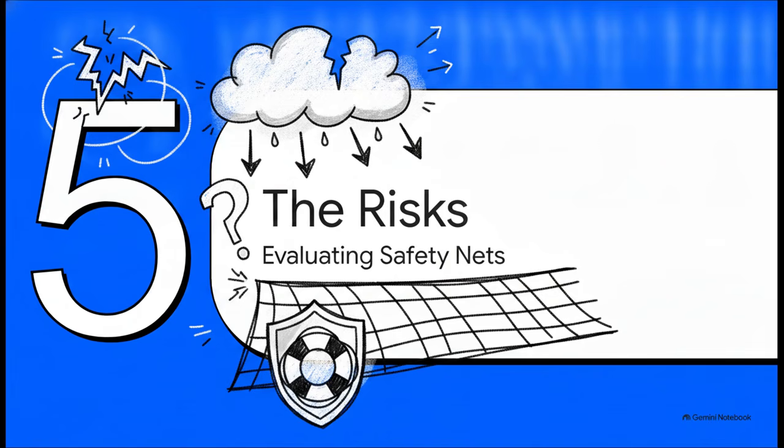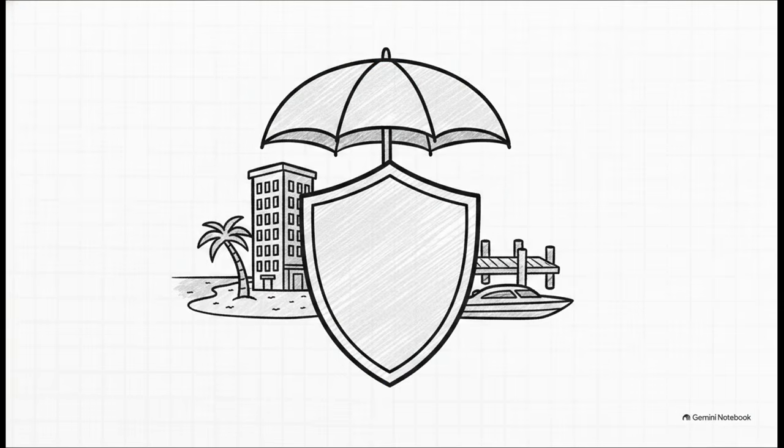Moving on to Section 5, the risks, evaluating the safety net. Listen, no multi-million-dollar pitch in an emerging market is complete without asking the most important question. What if things go sideways? What exactly is the safety net? Let's look at how the proponents build a wall of security around your capital.